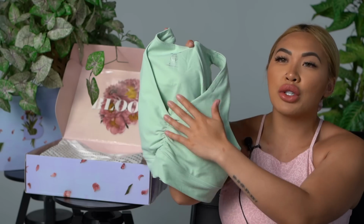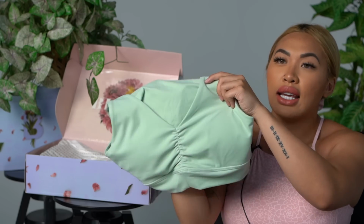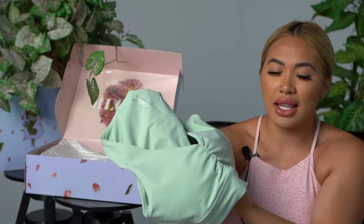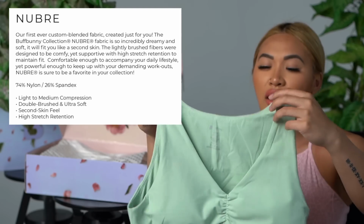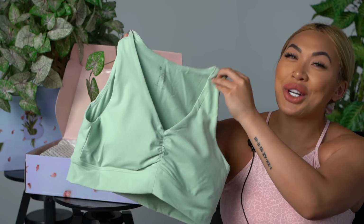Bra-ish. It does have that ruching happening in the middle here. It's not adjustable like the FLORA top, but it has that ruching vibe. I feel like the ruching has definitely come back lately style-wise, so I personally love it. I think it's a tasteful amount of cleavage, nothing too crazy, but I definitely appreciate the full-on back coverage here. So if you're not about exposing the back that much, you're definitely going to love this synthesis crop top.